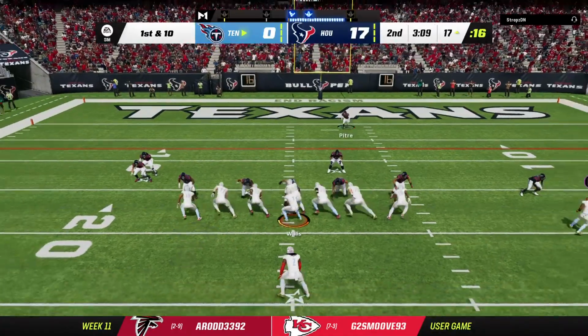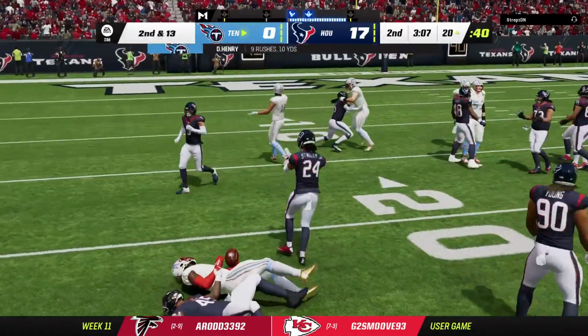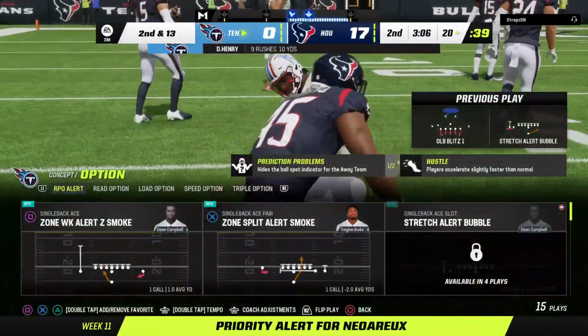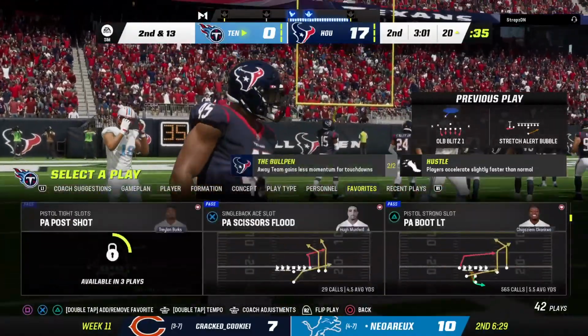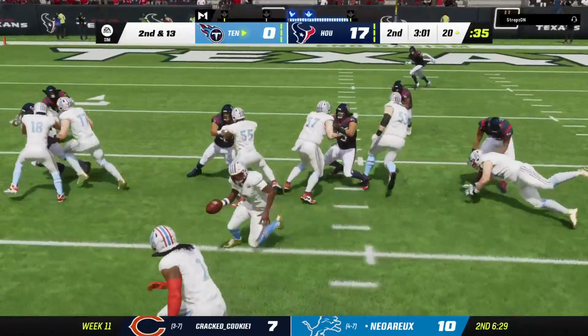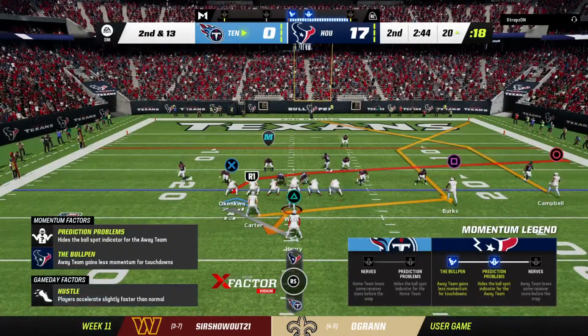A first down carry for Henry. A loss of a full 3 yards, and now it's second down. This defense is really floating around in the first half. They've gotten to the ball carrier before they can really get started. Offense going to have to come up with something else in order to try and get this running game going.